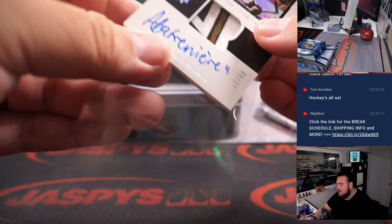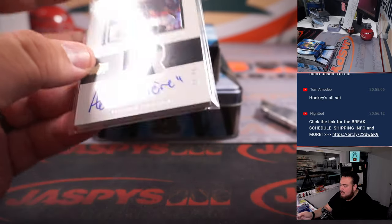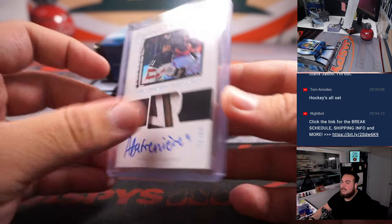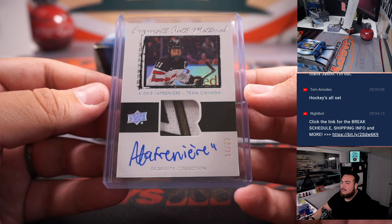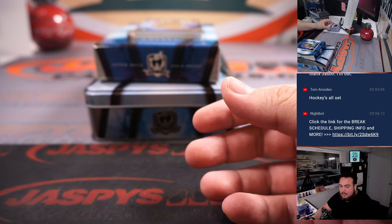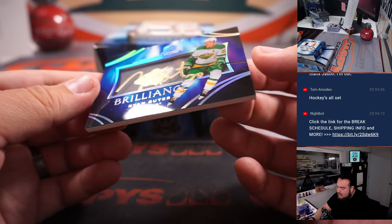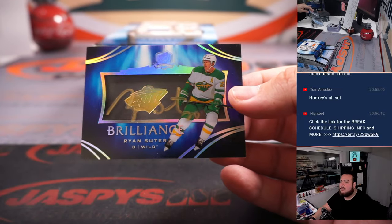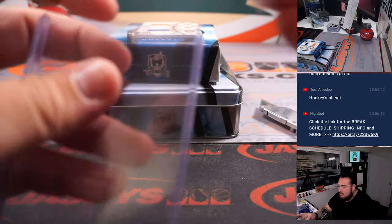2-box break. Oh, this case was loaded. 2 Lafreniere's exquisites and then a true RPA Dylan Cousins. Damn. It's pretty nice right there. Very, very nice. So that's going to, of course, the Rangers. Big Dog Rob, congrats, buddy. And then we have a brilliant autograph of Ryan Suter for the Minnesota Wild. Also going to Rob, who has the Wild.